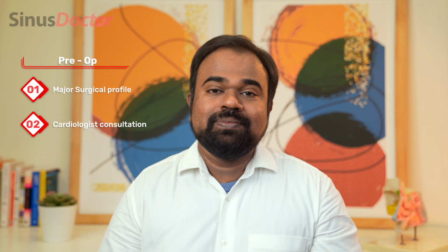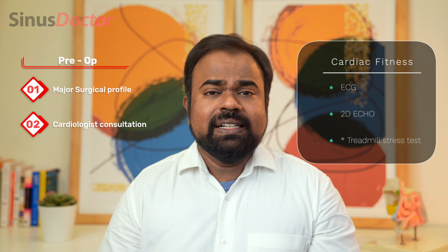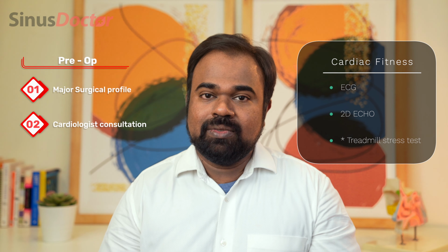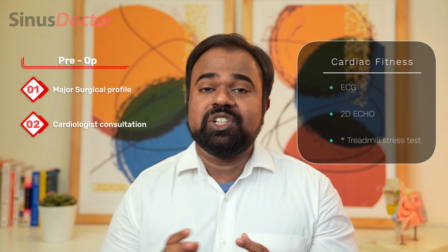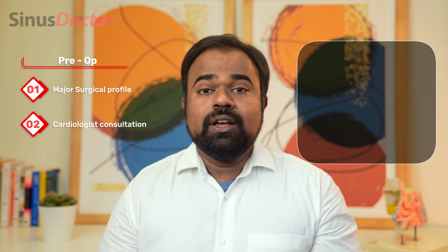The cardiologist will take your detailed history, will examine you, and to assess your cardiac fitness will perform an ECG and 2D echo. Sometimes he may ask for a treadmill cardiac stress test. Based on your history, the findings and the investigation reports, he will give cardiac fitness for you. With all these reports, you will be visiting your anesthesiologist for the pre-anesthetic checkup or PAC.